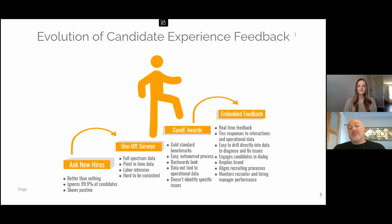So as we look at that evolution, we can look at some of the things I've talked about. Asking new hires, many organizations do this. Some organizations only do this. It's better than nothing. You do get feedback in that regard, but obviously it ignores the 99.9% of candidates who didn't get hired, right?